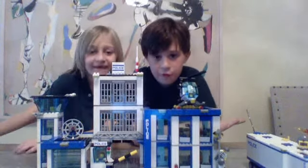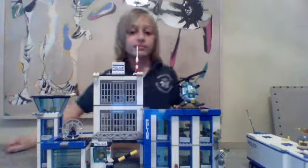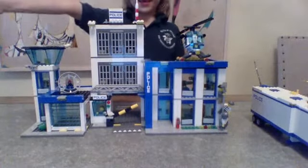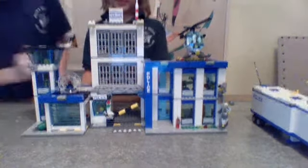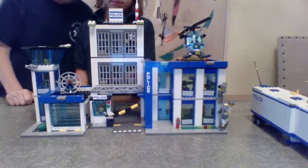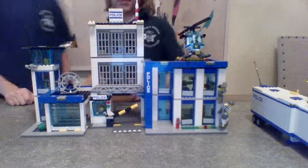So I'm going to show you some of the cool features in here. I'm going to bring the camera down so that we can get a good look. You might not see our faces for a minute, but it doesn't really matter. Thumbs up, Julian. Alright, so this is the police station set, as I said, set 60047, recommended for ages 6 to 12, and has 854 pieces.